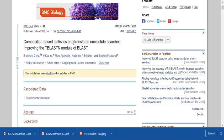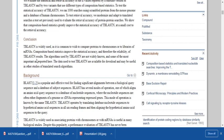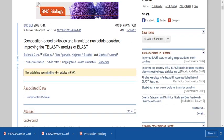The article is titled Composition based statistics and translated nucleotide searches: improving the TBLASTN module of BLAST. Here, composition based statistics use the composition of the nucleic acids being aligned to generate more accurate values. So this is very important, and you can see it there. You can cite this particular article if you want to, just cite the DOI number and everything.